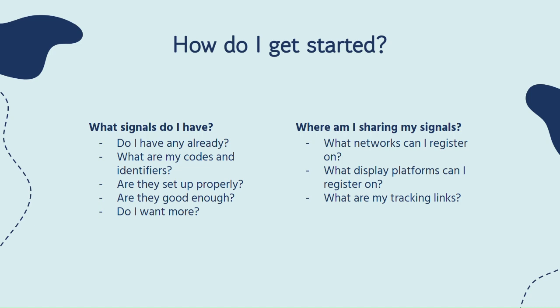If you're new to paraglider tracking, ask yourself: what do I already have? What apps and flight instruments do I already have that are creating a tracking signal? What are my codes and identifiers? Are they set up properly? Are they good enough? Or do I want to invest maybe in an additional device that generates a better tracking signal? Where am I sharing my signals? What networks can I register on? What display platforms can I register on? And what are my tracking links?